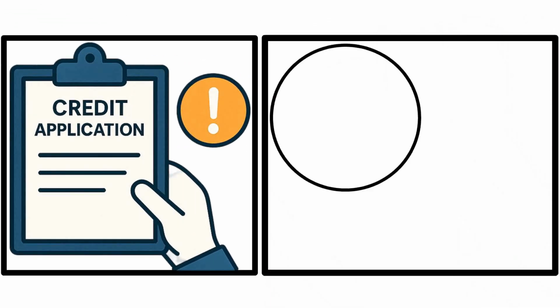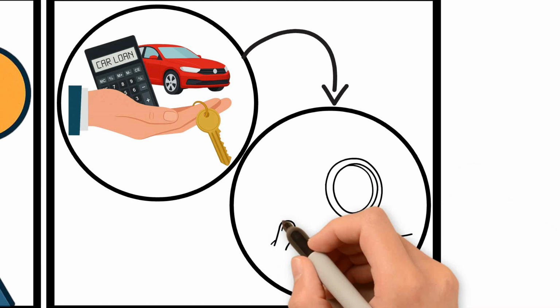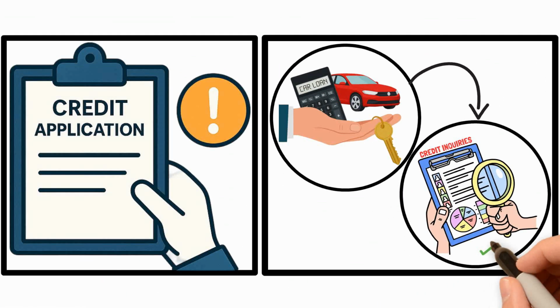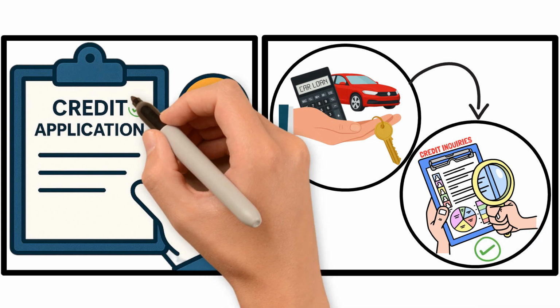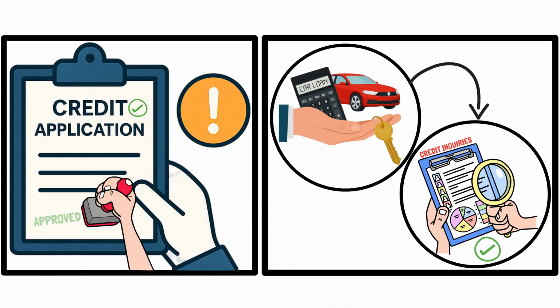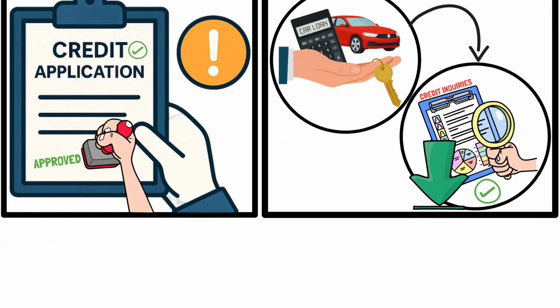For instance, if you're in the market for a car loan or a mortgage, aim to consolidate your credit inquiries within a 2-week period to benefit from the rate shopping window, where multiple inquiries for the same type of loan are treated as a single one for scoring purposes. Also, consider only applying for credit when absolutely necessary and when you are reasonably confident of approval to minimize unnecessary inquiries and preserve your score.